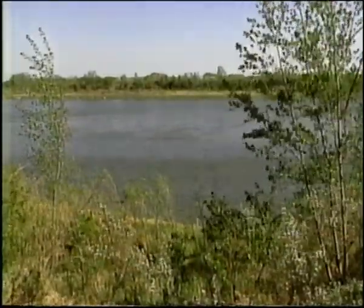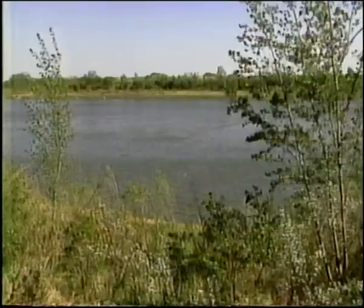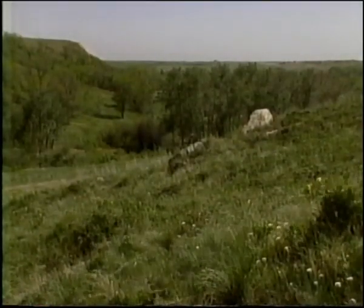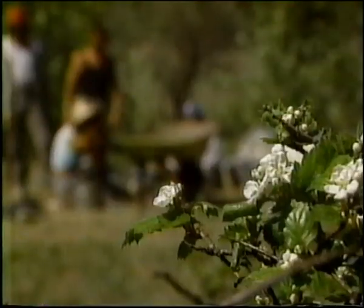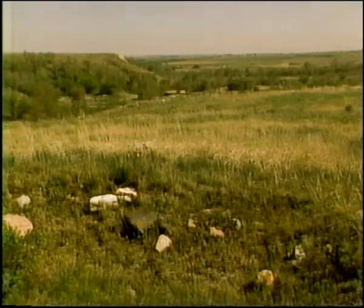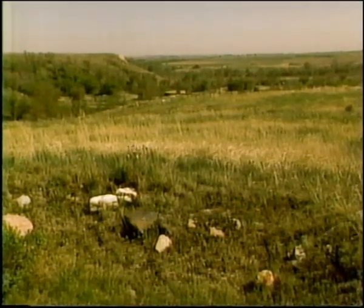The development plans are to establish an interpretive center here, a museum-like facility, hopefully by 1990, which would be 4 years from now, and then a series of trails that visitors would be able to take, come out and see the various sites, perhaps see archaeologists at work, and try and get a sense for what prehistory was really like.